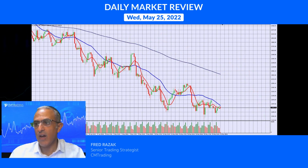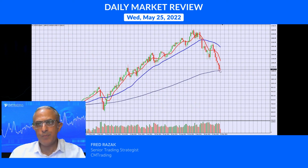Looking at the NASDAQ, not as resilient, trading at the 11,800-ish level. You can see that it's just bouncing off of our 200-day average. And that 200-day average is something to take note of and keep an eye on, because if it does breach it, we could be in the 8,000, 9,000-ish level as well here.